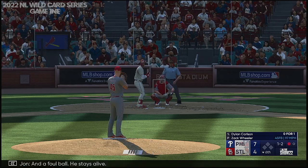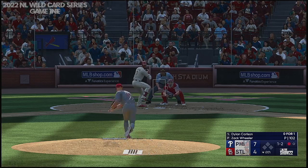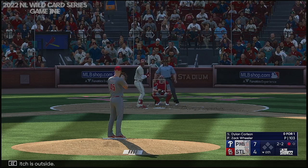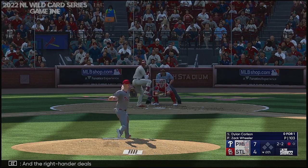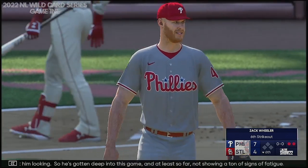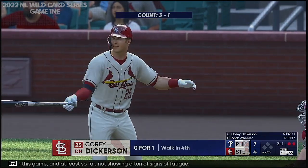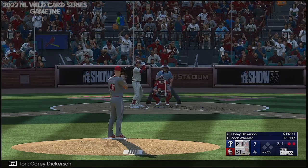And a foul ball, he stays alive. Next pitch is outside. And the right-hander deals. Got him looking. So he's gotten deep into this game, and at least so far, not showing a ton of signs of fatigue. Corey Dickerson will hit next.